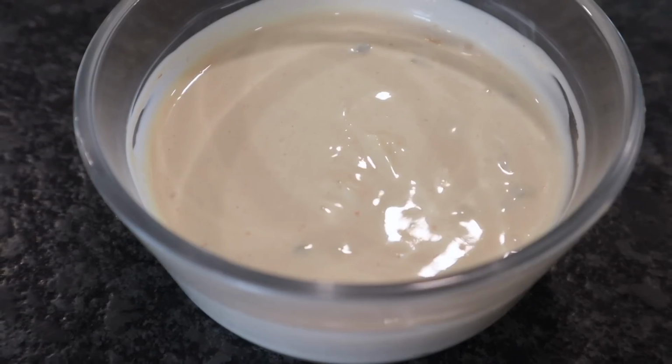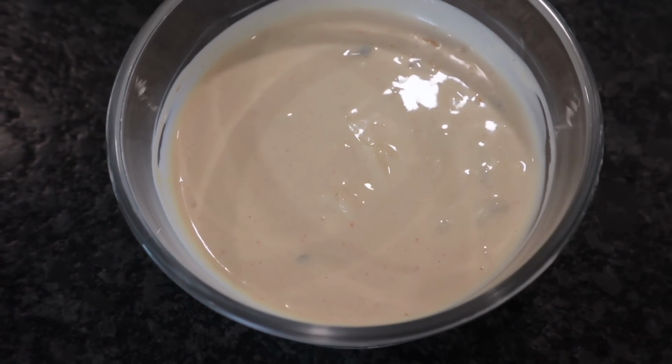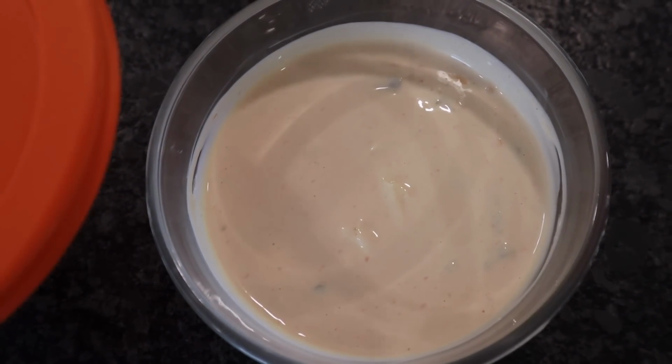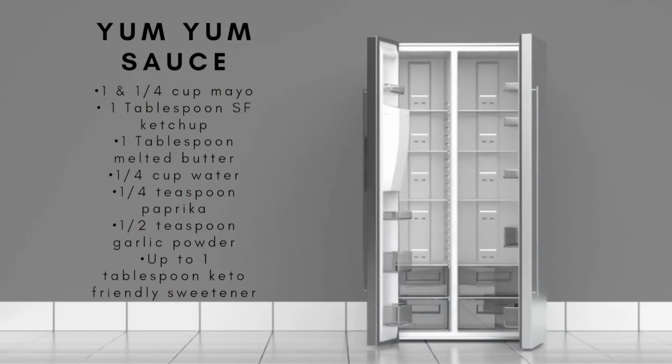If you can make this up a few hours in advance, it gives all of the ingredients time to mingle and those flavors incorporate. I'm going to add the lid and stick this in the refrigerator. It can last about a week. The plan for this week is to make egg roll in a bowl. So I want to prep yum yum sauce in advance.